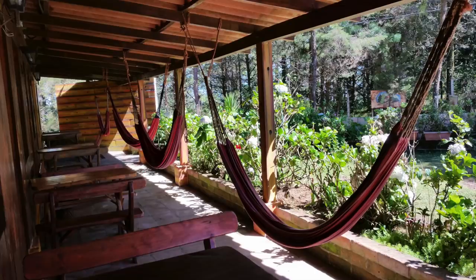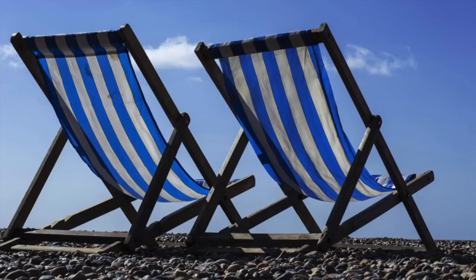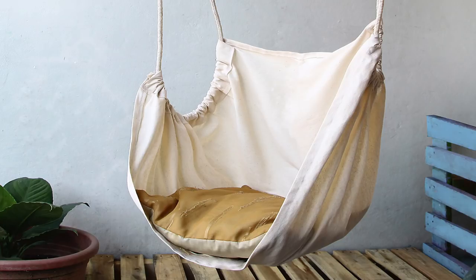Hammocks are often used as outdoor furniture, sometimes hanging on porches or put on a frame in the backyard. They may be made out of canvas or crocheted from yarn. Hammock chairs made with canvas over a wood frame are comfortable on the beach. It's also easy to make a canvas hammock chair. The possibilities are endless.